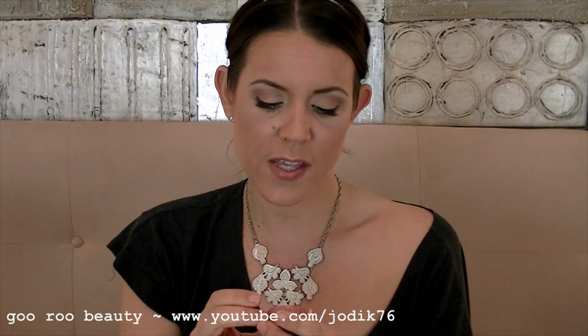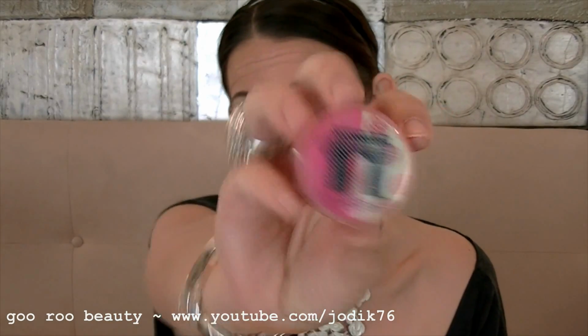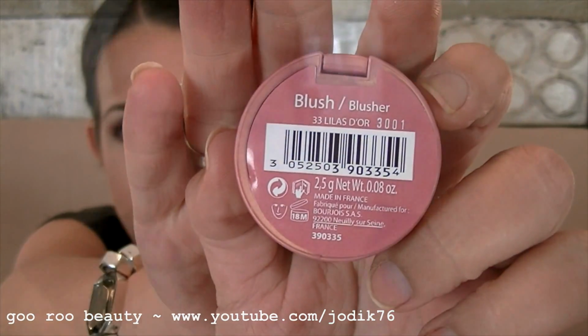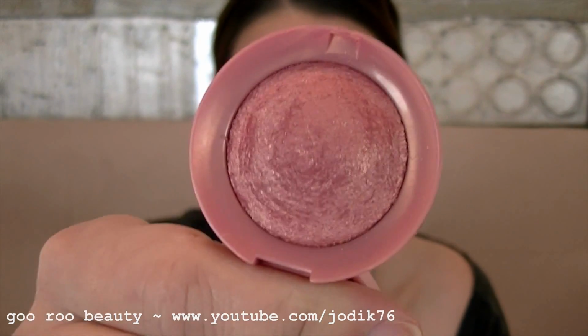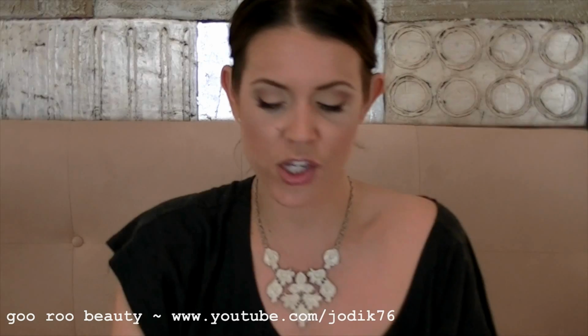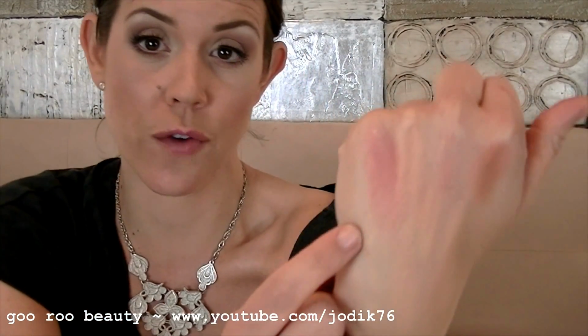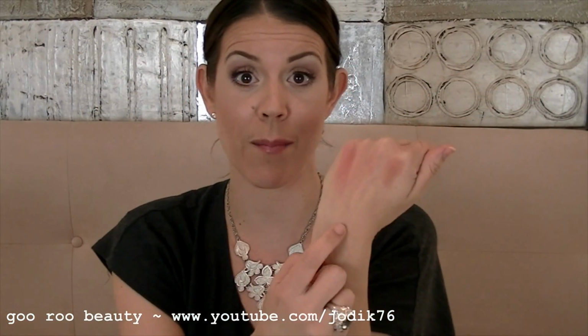And then I'm not sure if this one is limited edition or not. It's got the Arc de Triomphe on the front, which is really nice. It has Paris written on it. And this is the number 33 Lilas d'Or, is that how I say it? But this was a really pretty color that I liked a lot. That is the shade there of the product in the pan. You can see it's a darker shade compared to the number 35 that I just showed you. It may have been limited edition. I'm not sure if you can get it still or not, but it's this last shade here. It definitely does have shimmer to it, and it's much more of a vibrant pink. It's going to give you more of a flush than that number 35.